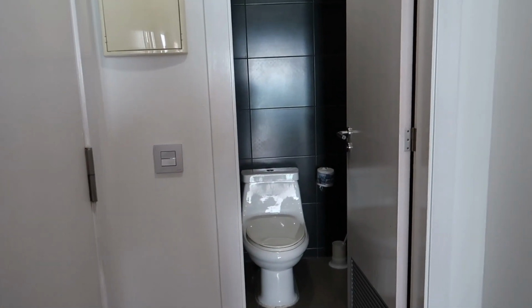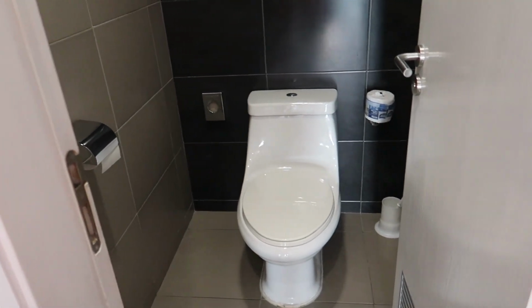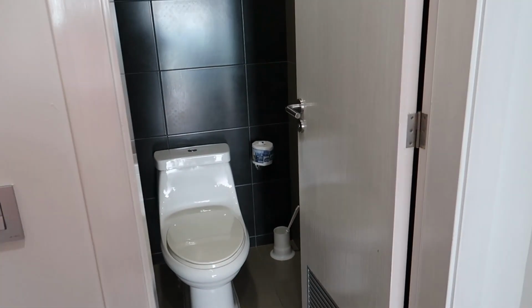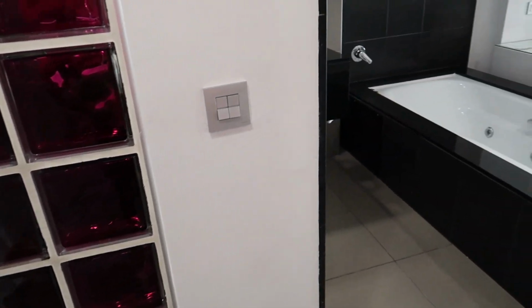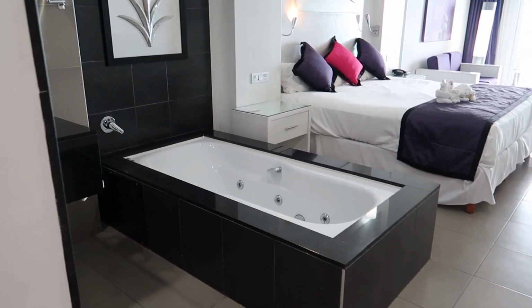The first thing you will notice to your left is a door here where the toilet area is. And it is a spacious enough room, but we did notice that when you close the door, it gets very stuffy in there and there's not a lot of airflow. So apart from that, it is a nice private little area because the rest of the bathroom is open. So you don't have any other ways of getting privacy in the bathroom area or the rest of the room.